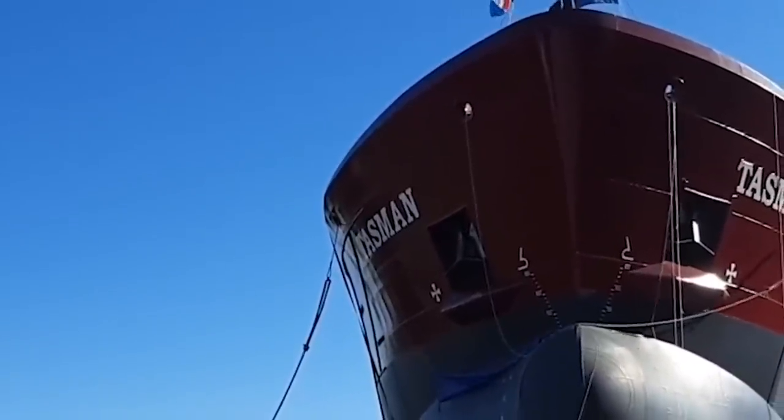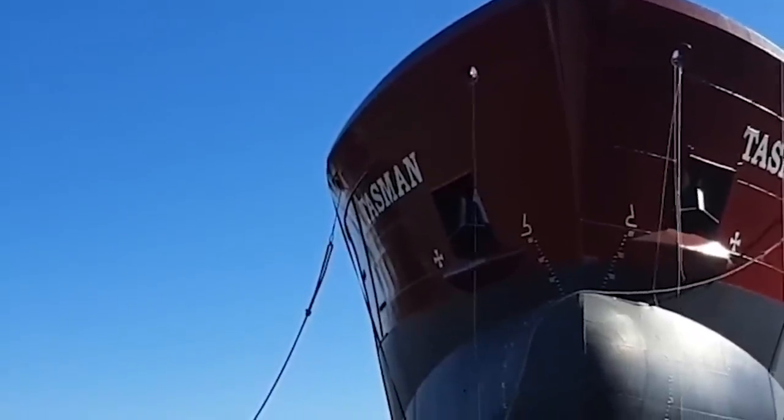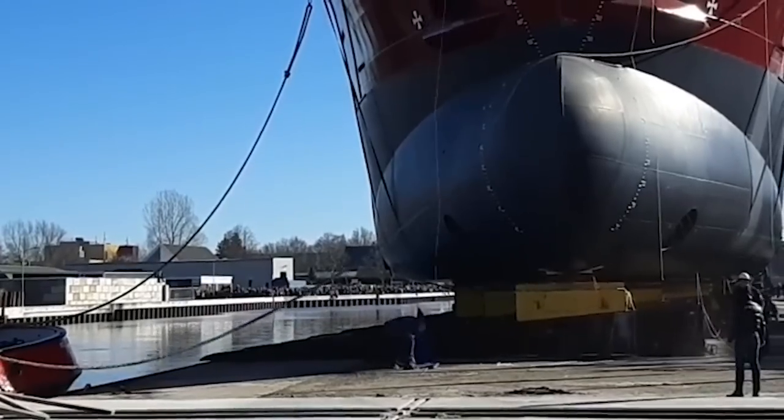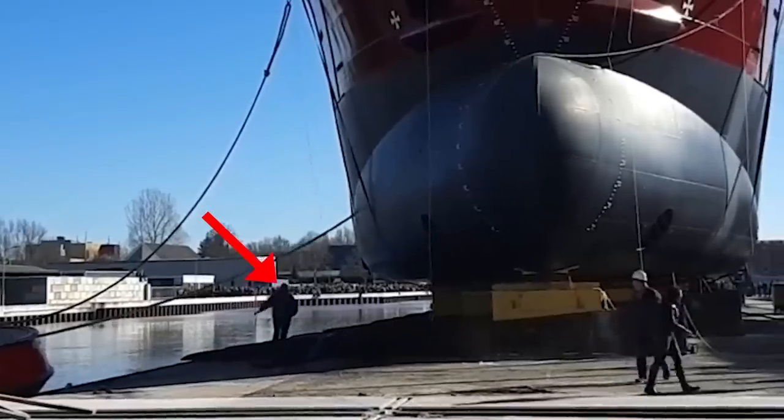It has a gross tonnage of 66,000 tons, so it's at the upper end of what's usually built at a shipyard like this. In this video of its launch, a worker is about to notice a rope that's out of place and decides to try to retrieve it. Just watch how close a call it ends up being.